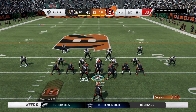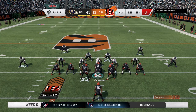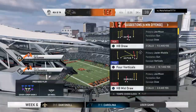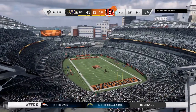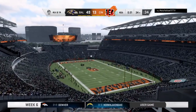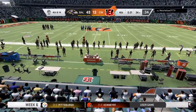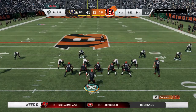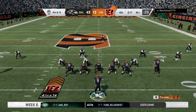So 1st and 2nd down went in the wrong direction. They'll try to do better here on 3rd and 13. And they take a knee. The quarterback keeps it. And now they're going to go for it. This isn't 4th and inches. This is 4th and 14. 4th down.